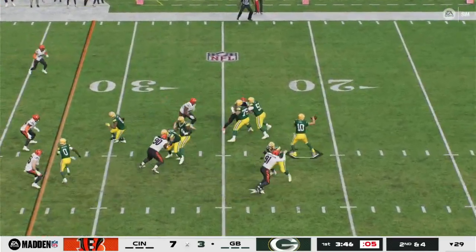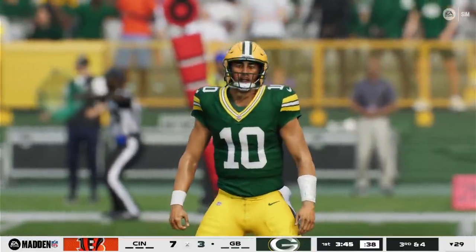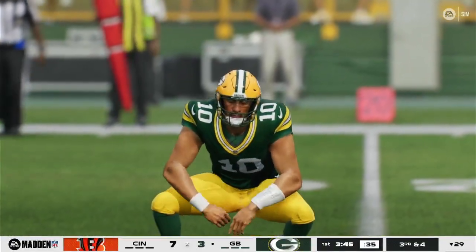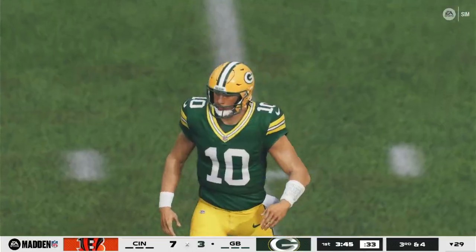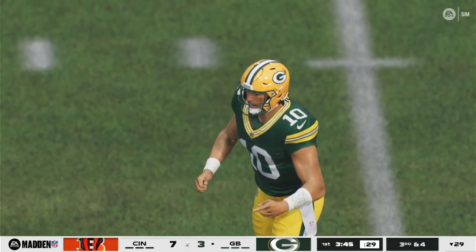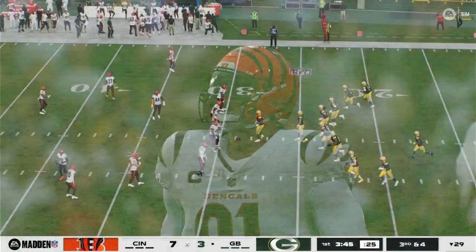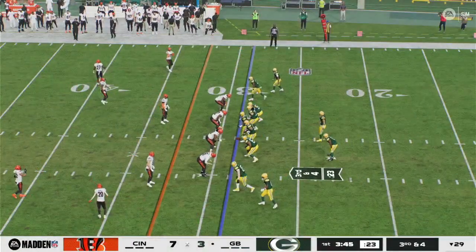Love out of the shotgun. That's too far in front, and it's not going to be caught. Couldn't make the hook up with Matthew Golden. And now they need to get 4 on 3rd down. Kate, I think that's a little taster, a little entree of what's to come for this wide receiver. He's going to have to make some plays into some contested coverages, and he couldn't do it right there.